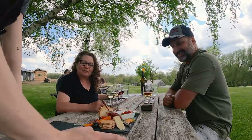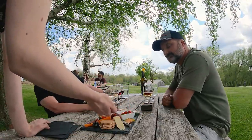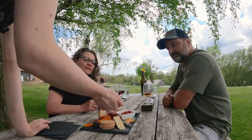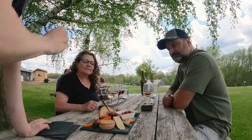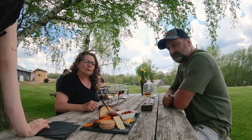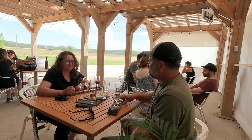Okay. These over here are homemade wine gums. This is also house made red pepper jelly and strawberry rhubarb chutney. Yum. And then those little red peppers are sweet, not spicy. Good. Okay. All right. Had to move in because of the rain. Beautiful out, but it's raining. Good afternoon spent at Georgian Hills Vineyards.